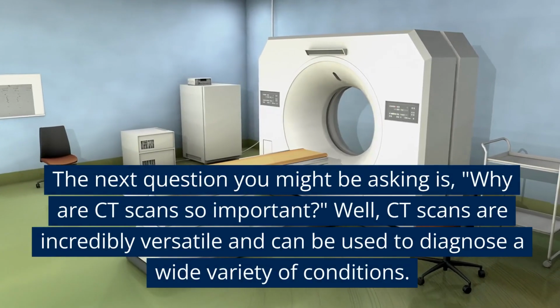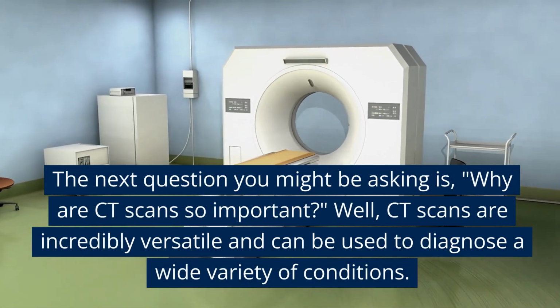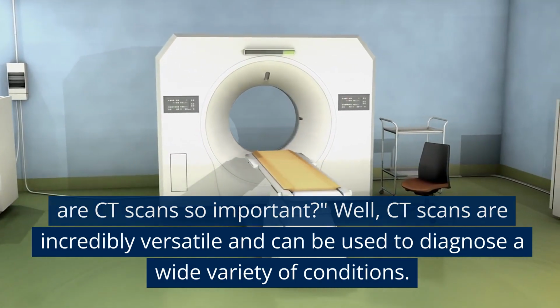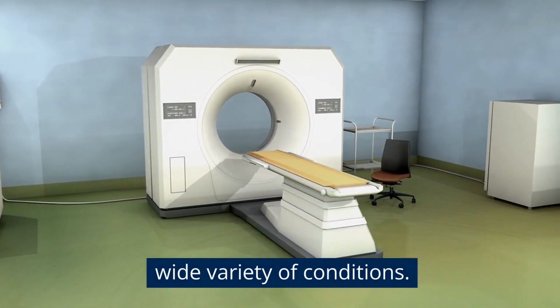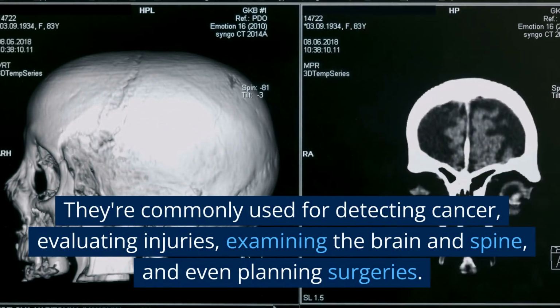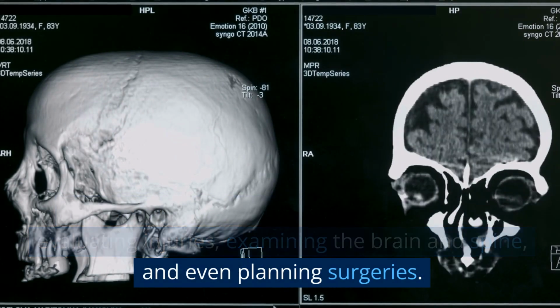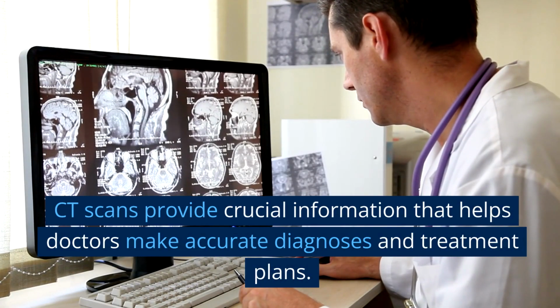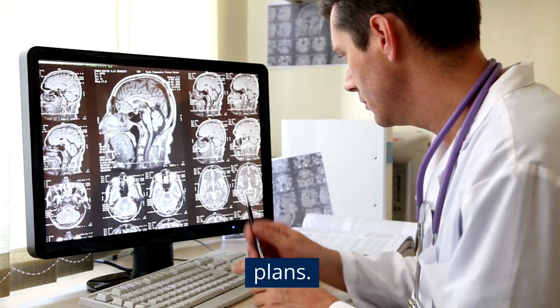The next question you might be asking is, why are CT scans so important? Well, CT scans are incredibly versatile and can be used to diagnose a wide variety of conditions. They're commonly used for detecting cancer, evaluating injuries, examining the brain and spine, and even planning surgeries. CT scans provide crucial information that helps doctors make accurate diagnoses and treatment plans.